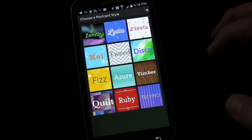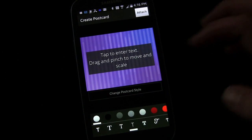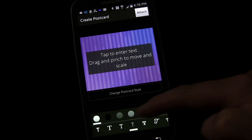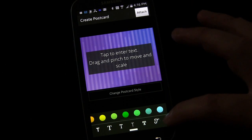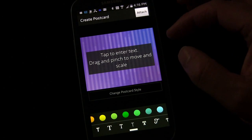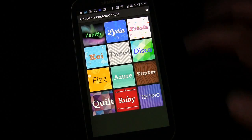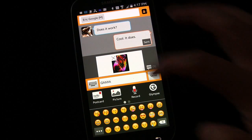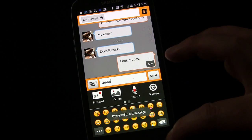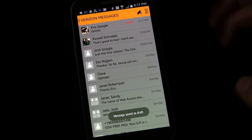The postcard thing, let's pick a postcard, say techno, and you can tap and enter text. So you're basically creating a postcard. You can use a color palette for the text, you can use different fonts for the text, and create your own little postcard to send via text message. So pretty cool different options and features that you can do there. So that is how that works.